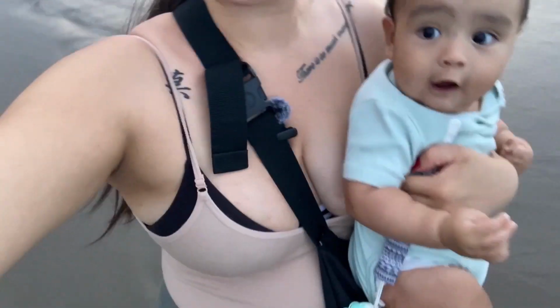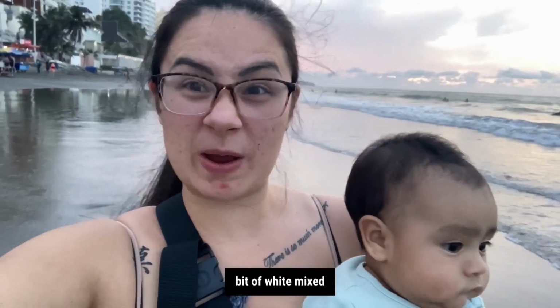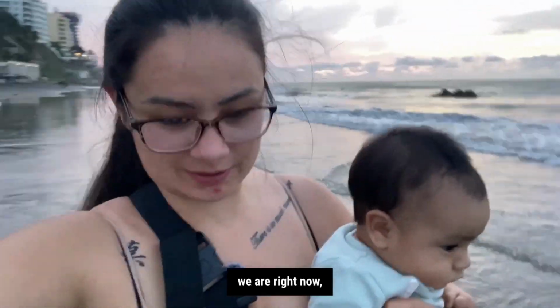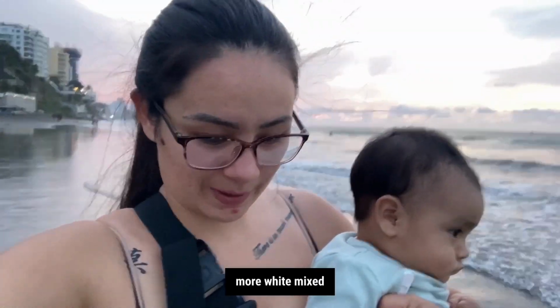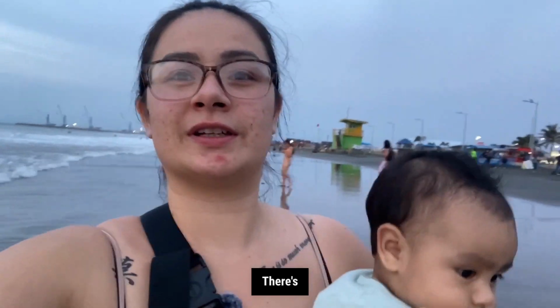The sand here is black sand. I mean, there's a little bit of white mixed into it, but actually, where we are right now, there's a bit more white mixed into it, but further down where we started, we'll walk back there, it is a lot more black. It kind of changes a little bit, but it's so beautiful.